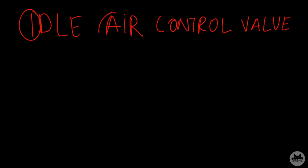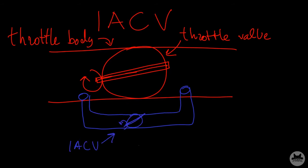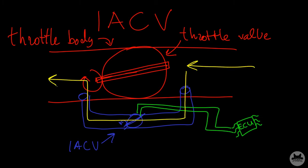The main cause for these idle speed issues is the malfunctioning of the idle air control valve, or IACV for short. This valve sits right below the main butterfly valve that's connected to the throttle pedal and allows the ECU to adjust the idle speed by regulating the amount of airflow when the accelerator pedal is not depressed. The ECU adjusts the airflow up and down by adjusting how much the IACV is open.